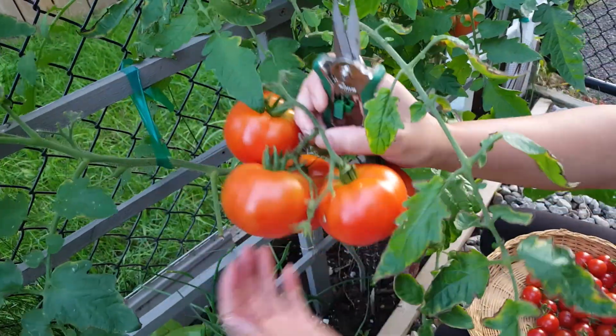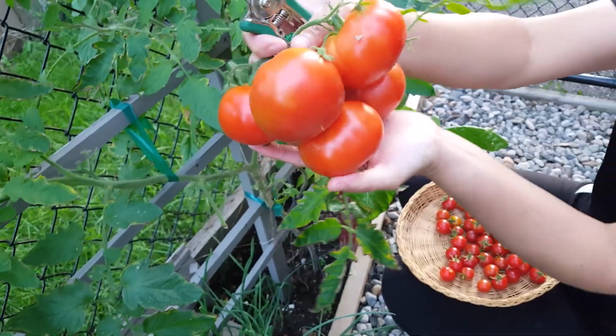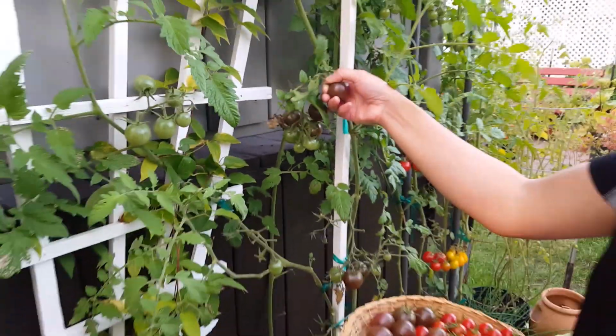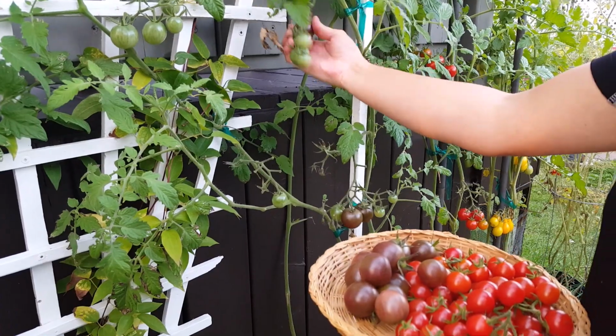Look at these clusters of beefsteak tomatoes. So beautiful! As you can see in this video, I am growing most of my vegetables vertically as I have a very limited space.